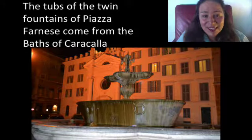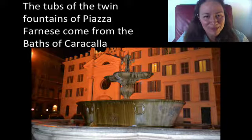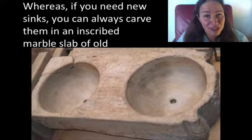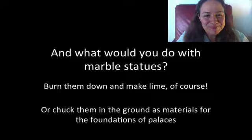So Piazza Farnese, Palazzo Farnese, is now the French embassy. The Farnese family gave popes. It's not a family that is still living, so now the palace is property of the French embassy. The two fountains right in front of it, the tubs, come from the ancient baths of Caracalla. Whereas, if you needed sinks, you could always carve them in an inscribed marble slab. An ancient Roman marble slab, they just used that to carve sinks out.